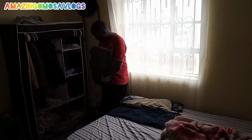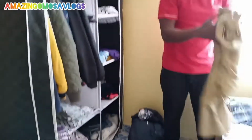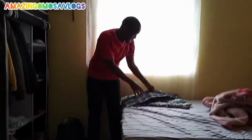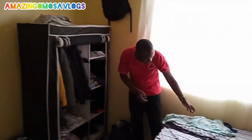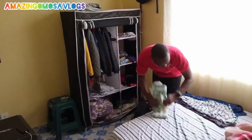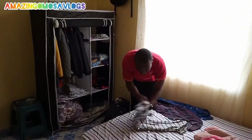Now I go to folding the clothes. This is where I make sure everything is folded and put in the drawer. I arrange them in compartments so like every time I want to look for something, I can find it easily. I put my shirts in one compartment, my trousers in another compartment, and my jacket hung. So with this system, every time I want to find something to wear, I find it easily and with no problem. So this is how I arrange my closet.